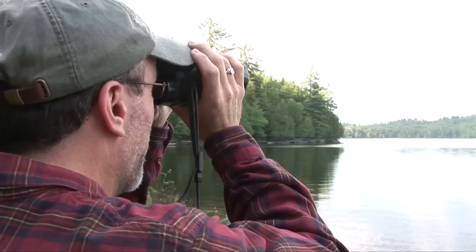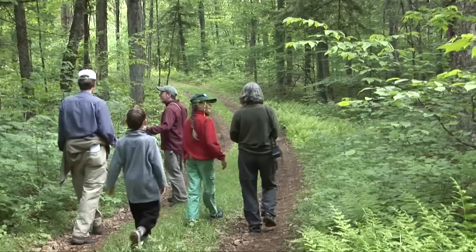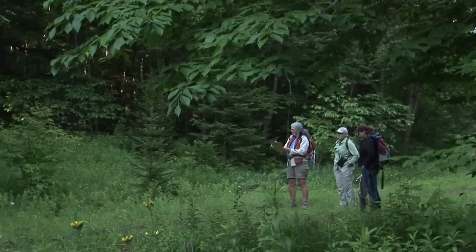I'm part of the avian group, so the bird group. We're out here for the next 24 hours trying to identify as many of the birds as we can on the property here. So we're going to walk the trails, paddle the lake itself. As we go through the woods, we're going to be listening for songs. Most of my crew knows the songs, so they're going to be listening and writing down what they hear, but we're certainly going to try to see the bird.